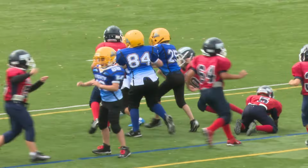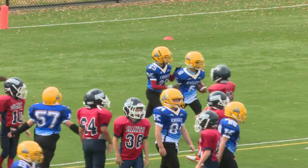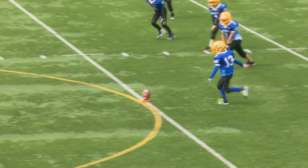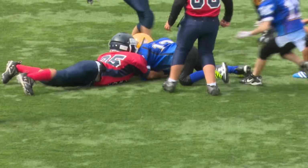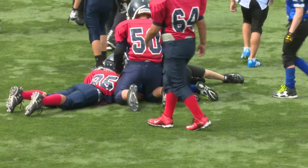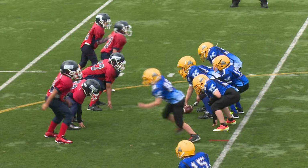Number 13 hands off to number 8, and he looks like he's in. The Knights go up 14 to nothing. Here's the kick. And it looks like, again, the Knights were able to recover.